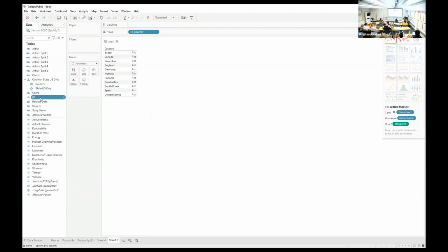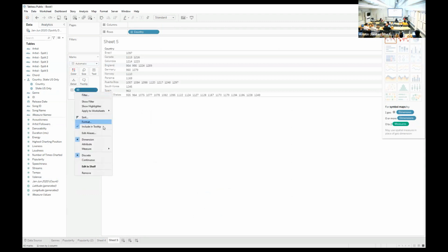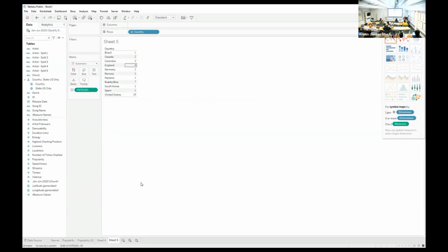Again, I want it to have a count. So I'm going to drop ID and do count distinct. And so now I get a count of artists by country. So there were 18 artists from the United States, 1 from Spain, and so on. But again, the table's not super exciting.